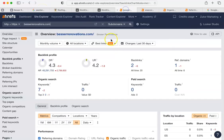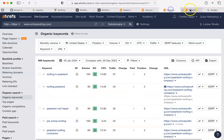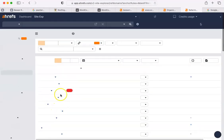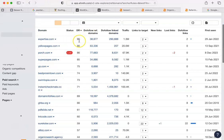Now, the next thing I'm going to show you are the backlinks. You have 2. Ochoa has 218. Obviously, that's more than you. So here they are. If I can get the computer to work for me. Yes, here we go. Here are the backlinks. A backlink is kind of like a shout out from a different website. In this case, expertise.com. They are listed on Yellow Pages, Porch.com, Super Pages. I don't see Angie's List here. I know they're not on it because Angie's List is rated at a 91, and there's nothing above 90 here.